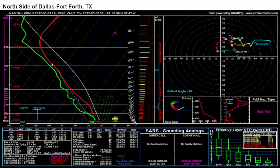Not looking at too much of a large hail risk around the Dallas-Fort Worth metroplex, just due to the fact that there's not a lot of drier air being shown in the mid and upper levels of the atmosphere. So the hail growth zone is not very big, but you could have some bigger hail at times.